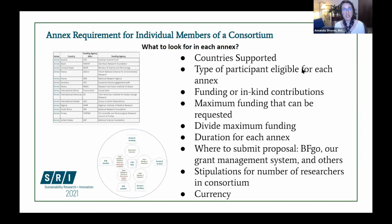Now I'm going to jump to looking at the different specifications that you need to look for in each individual funding agency's annex. So this is arguably one of the most important parts and maybe one of the more challenging aspects of being eligible for our funding. Say you have 10 team members on your project and they are all requesting from 10 different annexes. Therefore, you have to make sure you're meeting 10 different eligibility requirements.